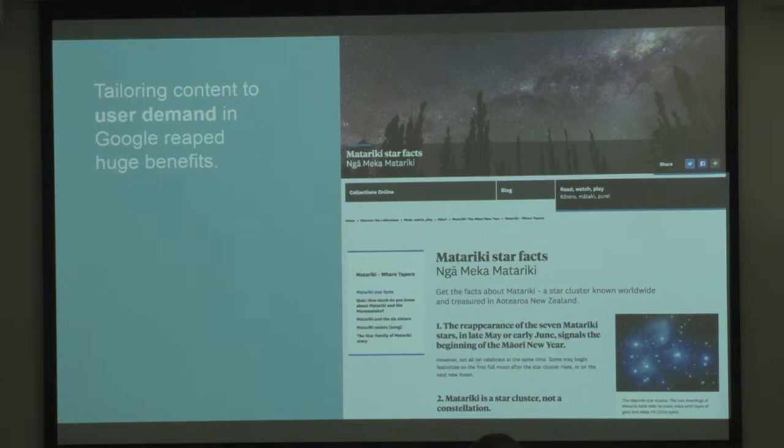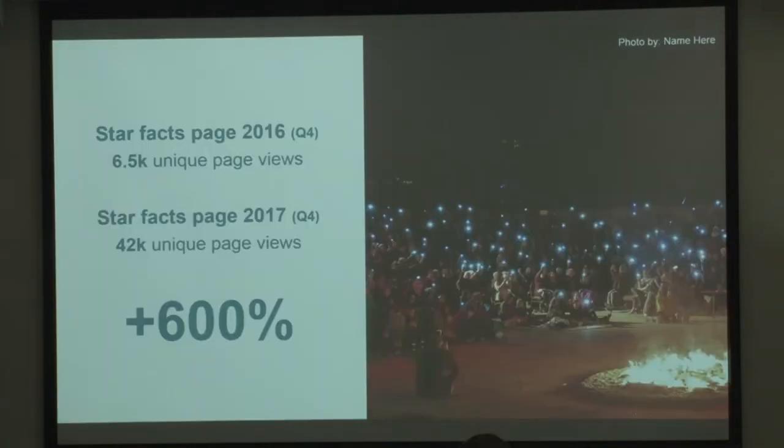There's a little bit of controversy around using the word facts here. So facts, technically speaking, a fact is something that has been proven, but we think that a fact in this context can just be kind of a piece of information. So we had to do a little bit of convincing, and it's really worthwhile bending the rules a little bit sometimes, because this StarFacts page has been huge.